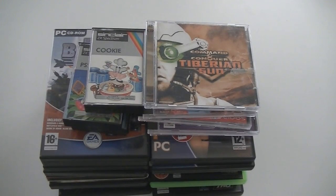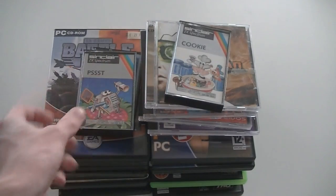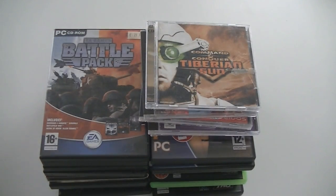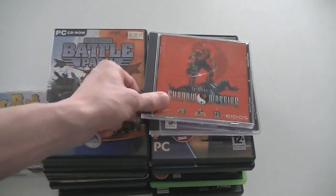Back to the PC stuff and some Sinclair ZX Spectrum games. Cookie, Psst, and The Never Ending Story. I loved this film as a kid. It was a really cool adventure film. Then PC games again: Command & Conquer Tiberian Sun, Little Big Adventure 2, keep saying that, best game ever.